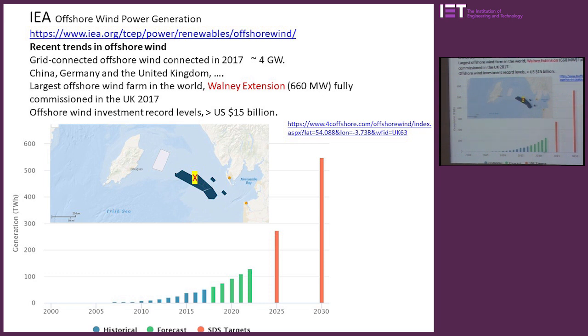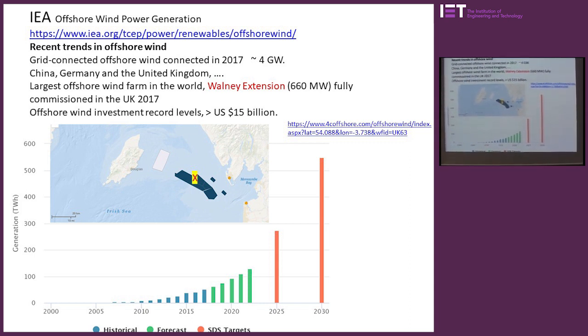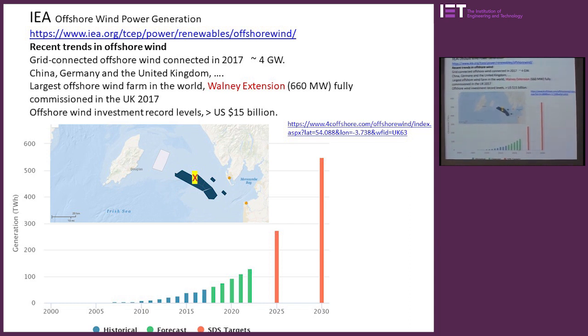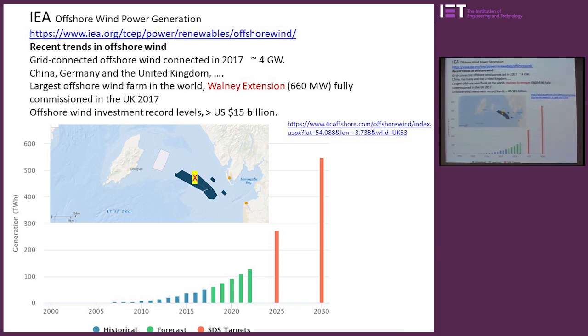So the idea is we'll have, if we want to overcome the carbon problem and maybe reverse and arrest climate change, we need to replace fossil fuel use for generation of energy and electricity by renewable. So for example, the largest offshore site just commissioned, the Walney extension, is where the X is in this map. So that's between Morecambe Bay and the Isle of Man. Our team worked on some survey work on a close by wind farm.